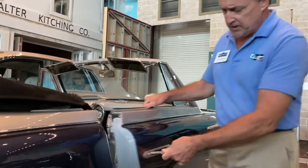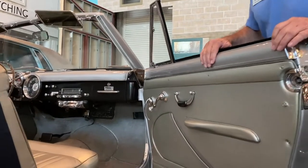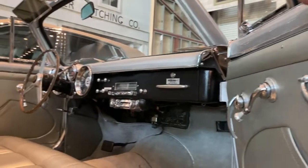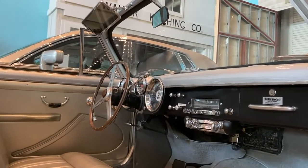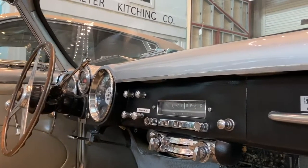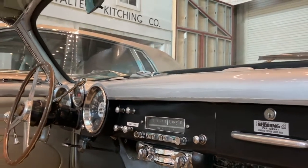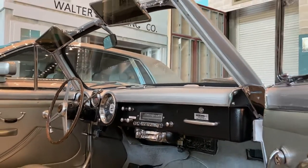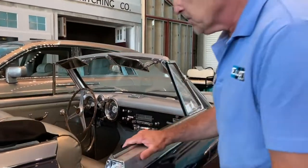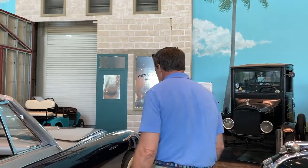It has these wonderful Italian push-button door handles, silver leather interior. It uses a lot of Chrysler components. The heater control, the radio, those are from a Chrysler product of the early 50s. The wheels are Chrysler wire wheels, and as I said, it uses a Chrysler Hemi engine as well as a Chrysler transmission. They also utilized Mercury braking components and suspension components.